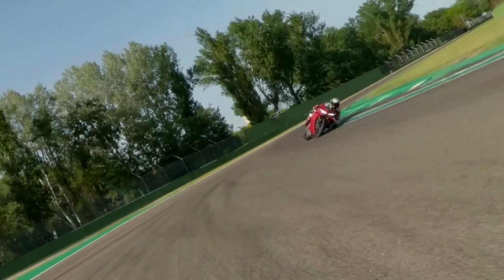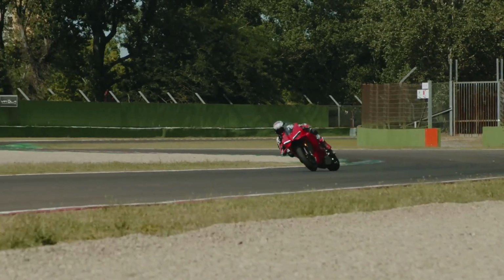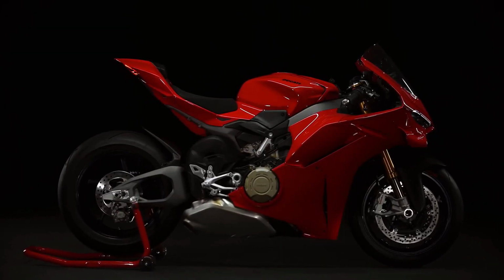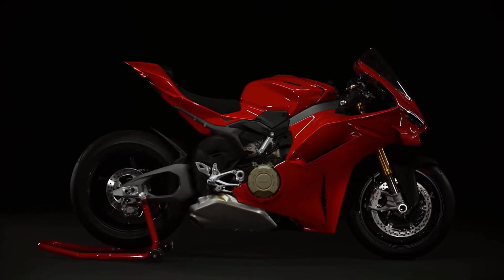But I digress. Ducati engineers have shaved off crucial pounds through a combination of chassis optimization, engine refinements, and lightweight components. The new twin-sided swing arm, for instance, along with new wheels, contribute to a weight reduction of nearly 5 pounds compared to the previous single-sided design.